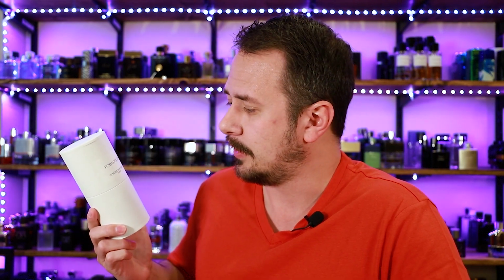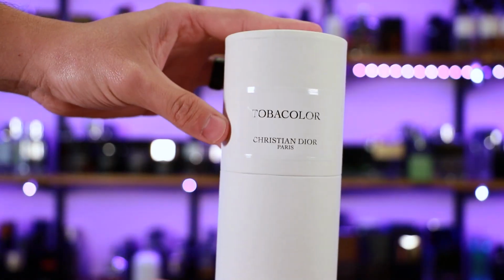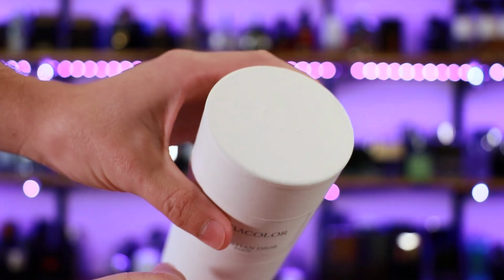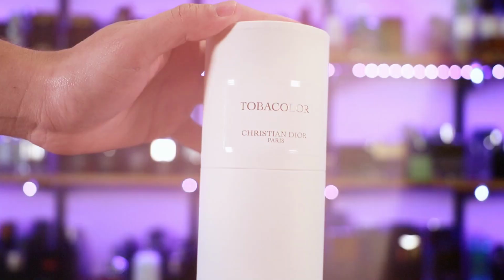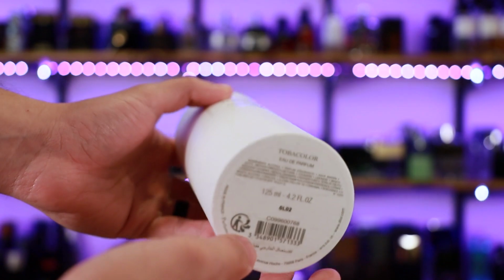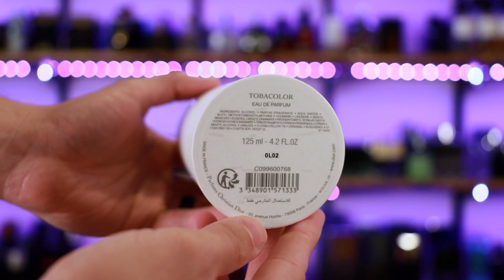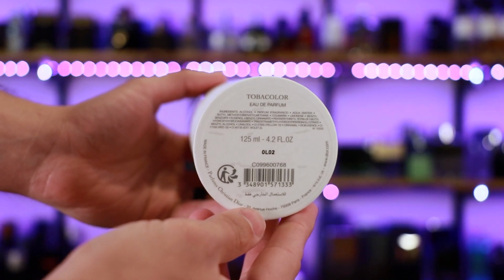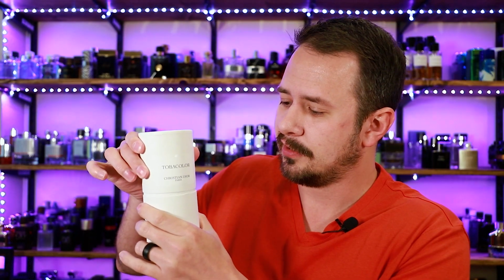All right, guys, first up, it is presentation time, and it's pretty much the same as all fragrances in Christian Dior's private line. So it comes in this little cardboard tube. You've got the name of the fragrance, name of the house right there on the front, Christian Dior logo at the top, and that's pretty much it. On the bottom, you've got the ingredients, your batch code, your size, your concentration, all that information is on a sticker on the bottom, and then it just lifts up right in the middle, and your bottle sits down inside. So that's it as far as the box goes.